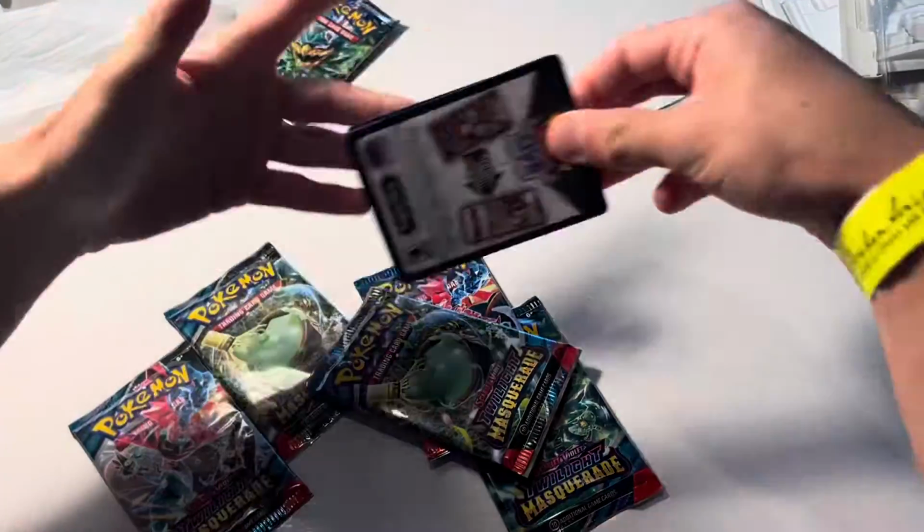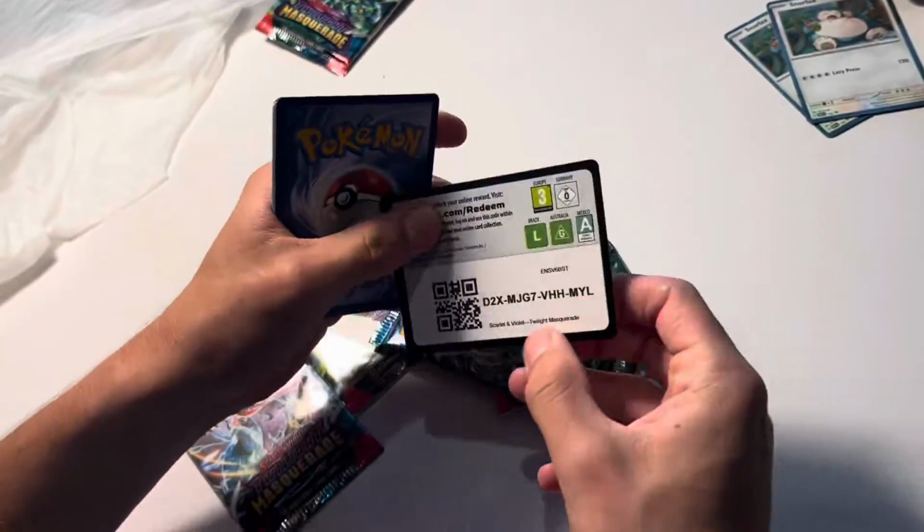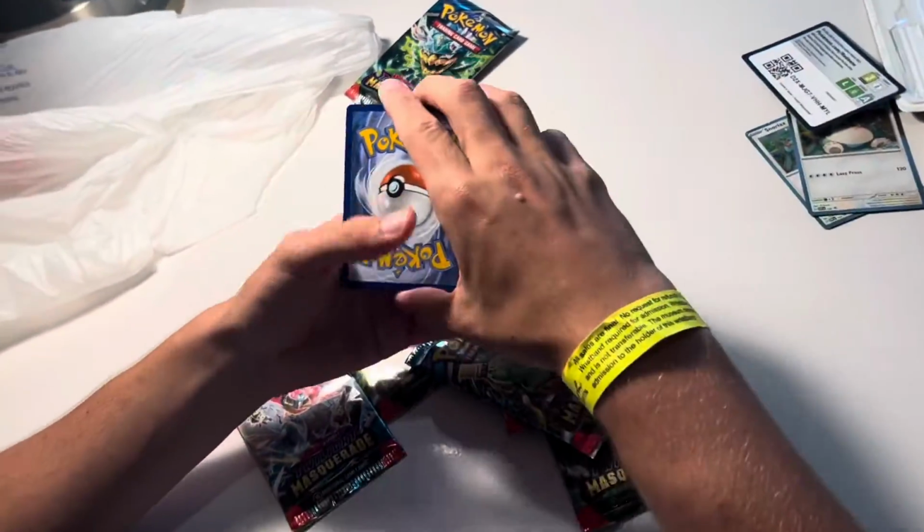I don't even know why I'd do that. I don't even know why you would do that, because Scarlet and Violet is such a bad game. There you go. All right, let's see what we got cooking in this pack.